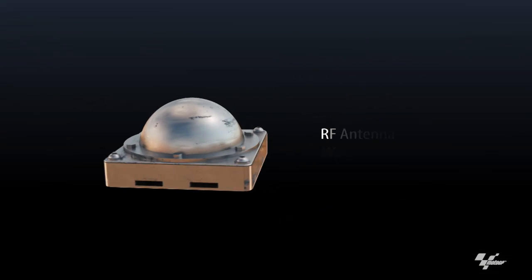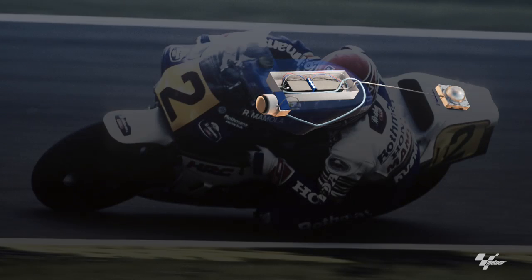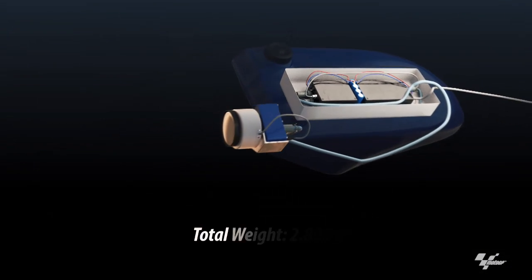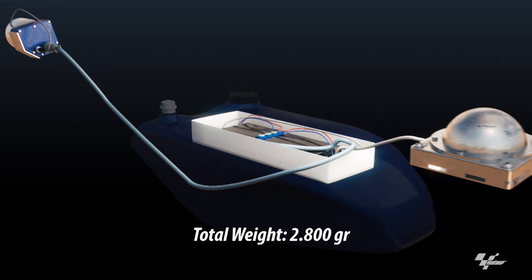Finally, the antenna boosted the signals up to a helicopter, which at the same time sent the signals back down to somebody standing on the roof of the outside broadcast television truck. The 2.8 kilogram onboard system was ready to work.